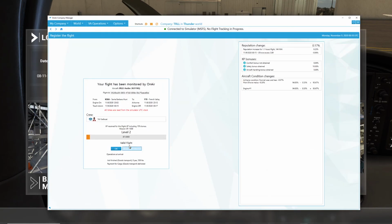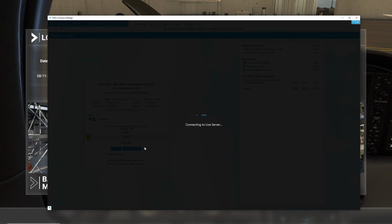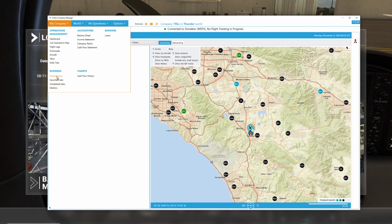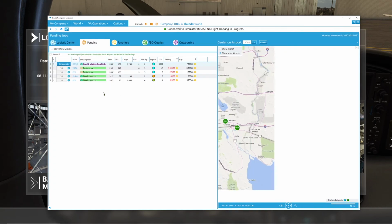That was incredibly loud for no reason. Did pretty well up until right at the end. Lost a little bit of reputation. Lost our comfort bonus. Otherwise, pretty good flight. There we go. Next time, we'll be completing a job for the virtual airline.